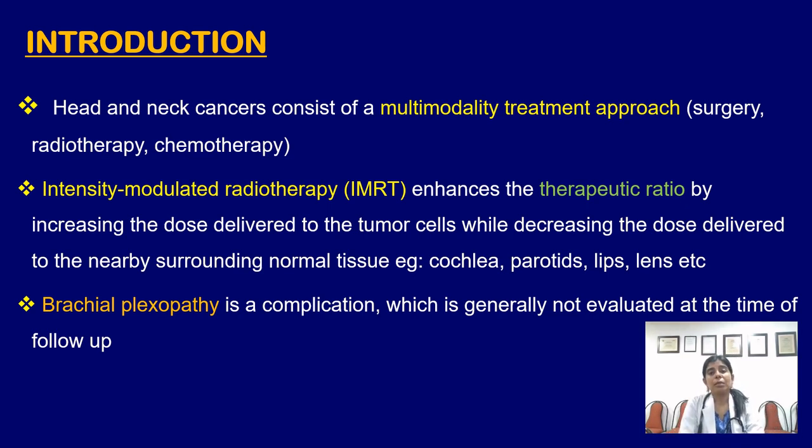Head and neck cancers are most prevailing in the world, and they consist of a multi-modality treatment approach, that is surgery, radiotherapy and chemotherapy. IMRT, that is intensity modulated radiotherapy, enhances the therapeutic ratio by increasing the dose delivered to the tumor cells while decreasing the dose delivered to the normal surrounding tissue. The normal surrounding tissues in head and neck cancers are cochlea, parotid, lips, lens, etc.